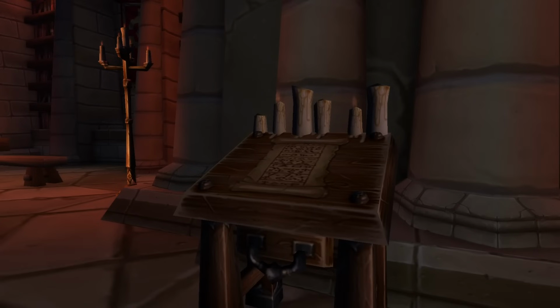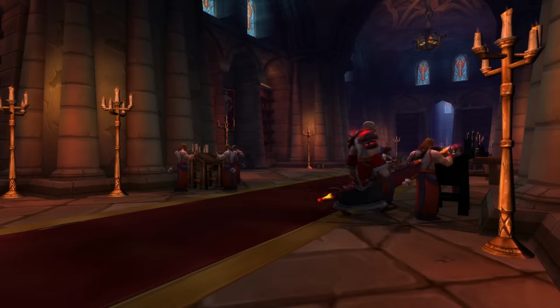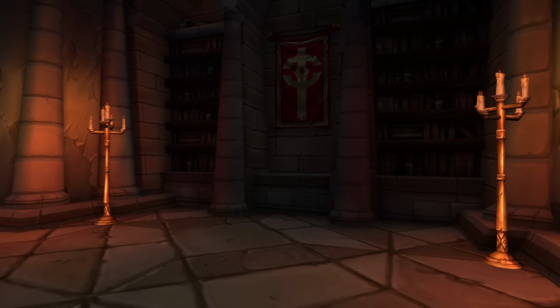So there's a lot of history and nostalgia behind the Scarlet Monastery library, so that's why I had to put it at number 3. Plus, I really like the stained glass windows up top too. Those are pretty neat. So that's why the SM library is number 3.